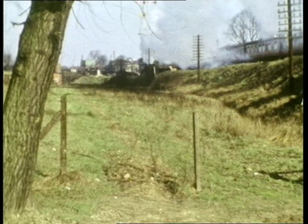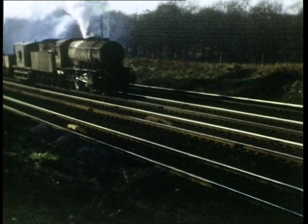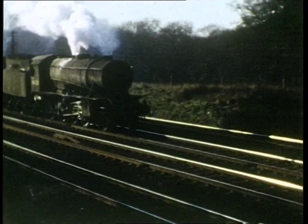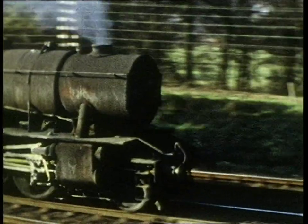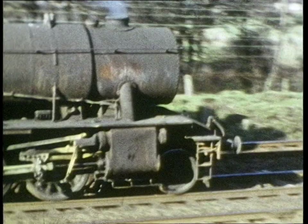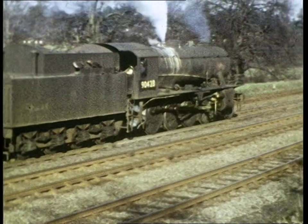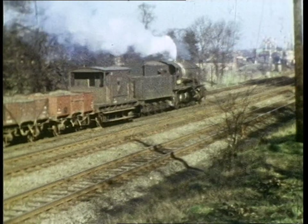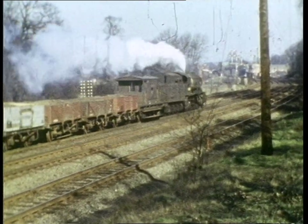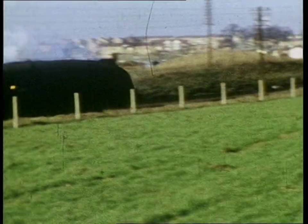Class WD 90428 lifts her safety valves on a ballast train. This engine was built by the North British Locomotive Company in Glasgow in 1943 for the War Department as their number 77113. She was bought by the LNER in October 1947 and numbered 3107. British Railways at first numbered her as 63107, before they purchased many more of the type, which had become redundant after the war, and reclassified and renumbered the entire class.